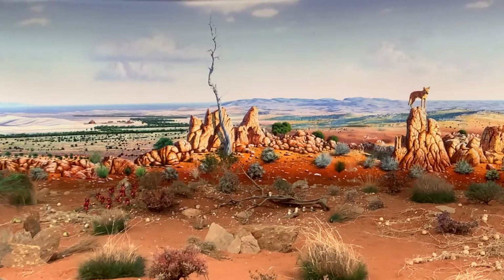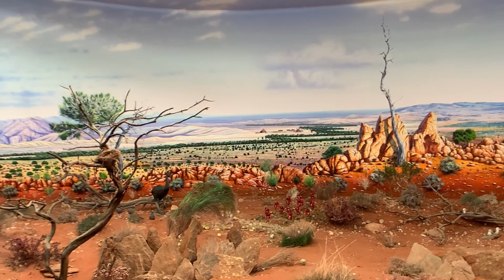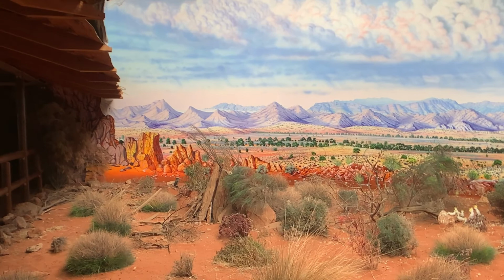Cameron Corner's off that way, the Barrier Ranges. So that range just behind there is the Barrier Ranges. And you can just see Silverton, I think, just there, Silverton. And the Mundi Plains behind it. And then over here at the edge, you've got the Flinders Ranges, which looks spectacular. So he's just done a phenomenal job. It's amazing.